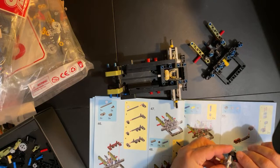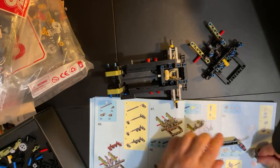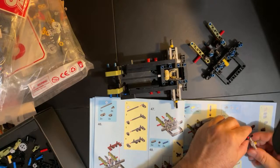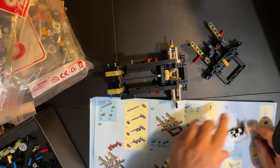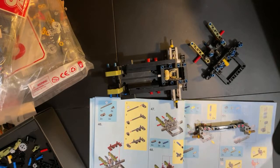I'm just trying to make it look exactly like the picture. Which seems easy until you do it. Did you get it on the first try? It took me 3 tries. All right. I think it's finally correct.